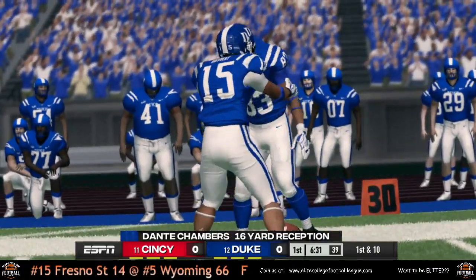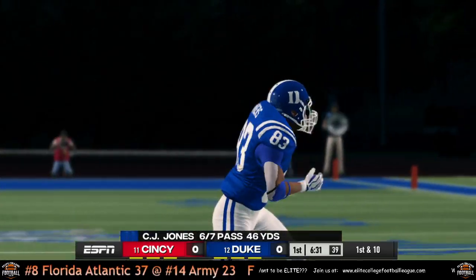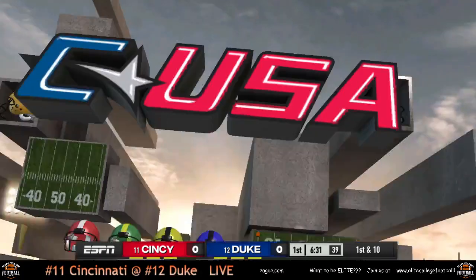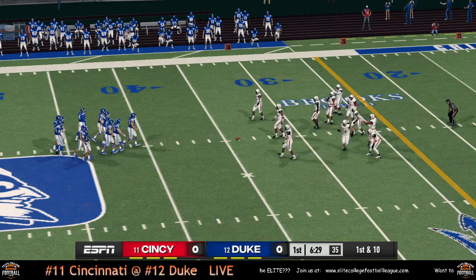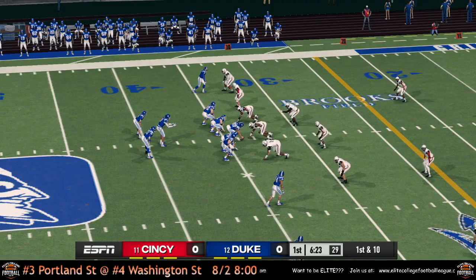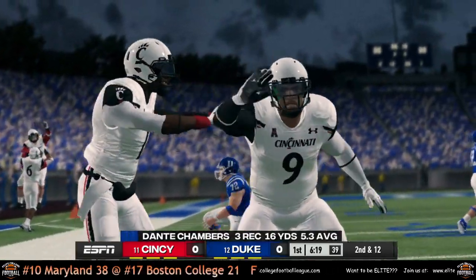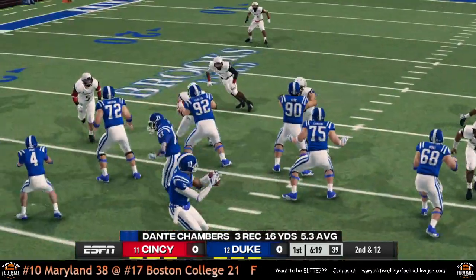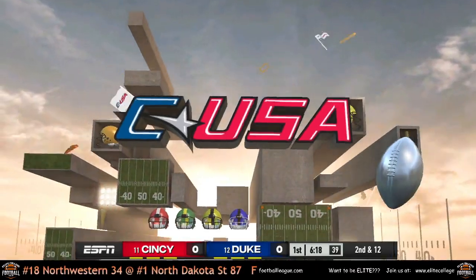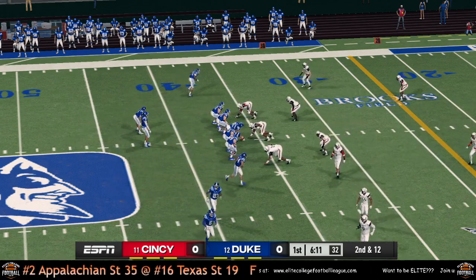Throws it out to Chambers with a 16-yard reception. Chambers runs over a guy to get that first down. That was a great play by Duke. They're going to come out 2 to the bottom, 1 to the top. He's going to throw it to a back out of the backfield. Chambers again brings up negative 2 yards, 2nd and 12. That one did not go anywhere.